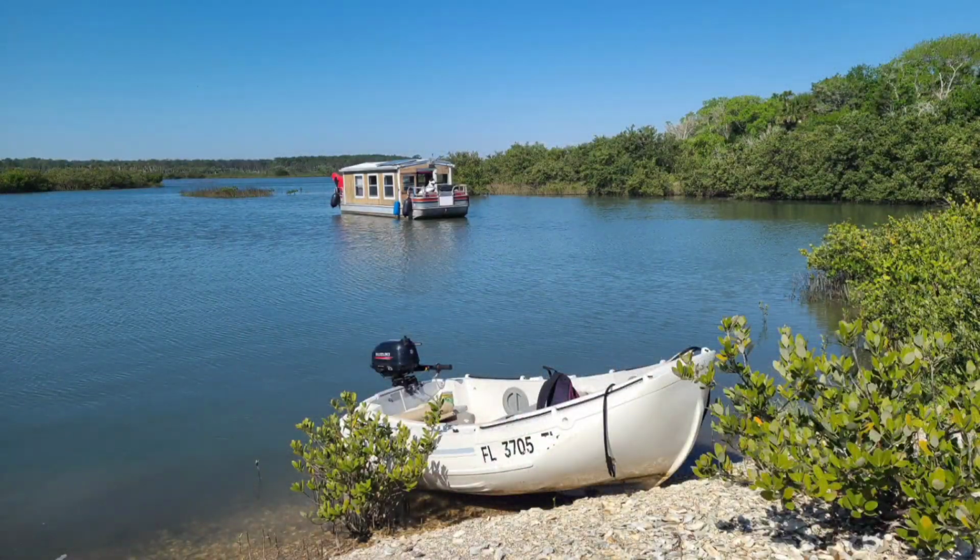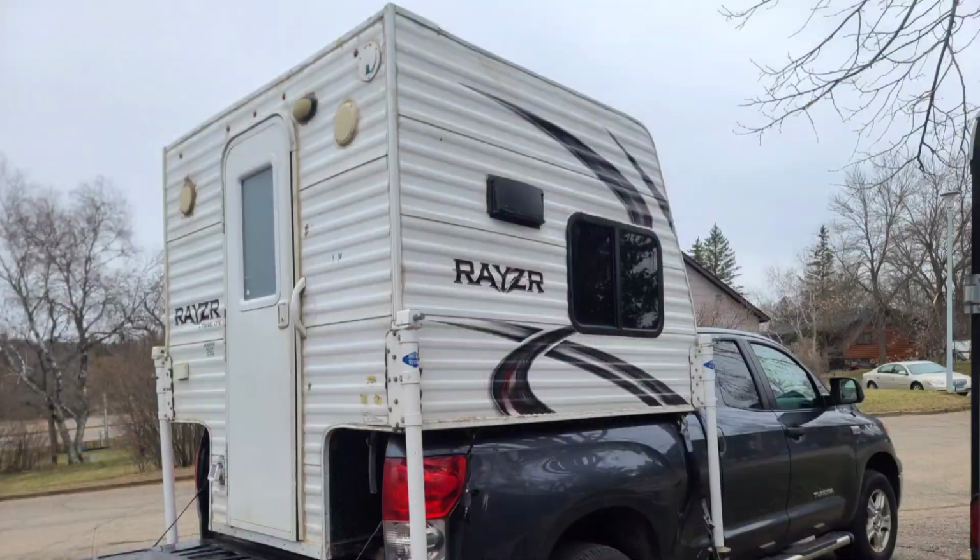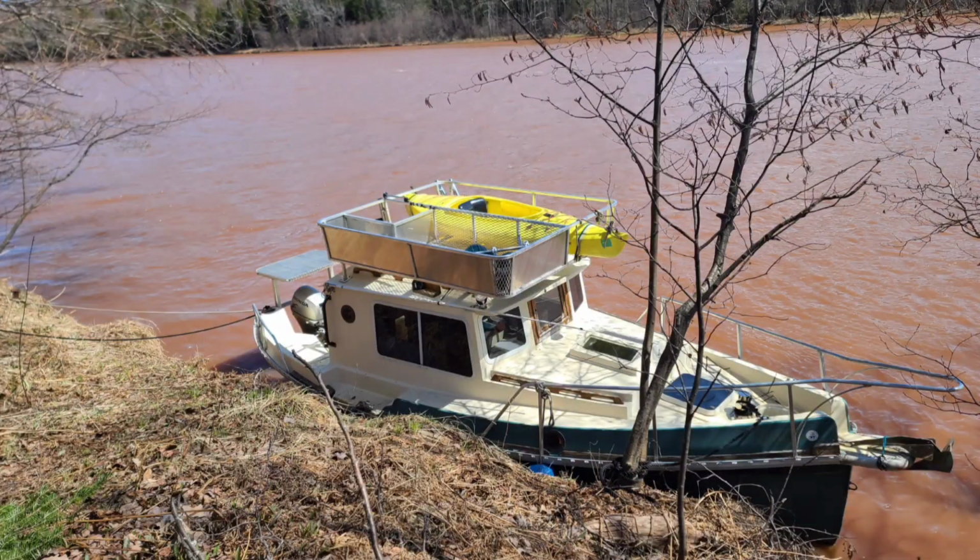But I'd also call my shanty boat a home. I would call my truck camper a home. I call my nimble vagabond a home. I'd call a tent a home if I'm in tent mode. So I don't know. It's this idea of the homeless. It's always intrigued me. What makes a person truly homeless?